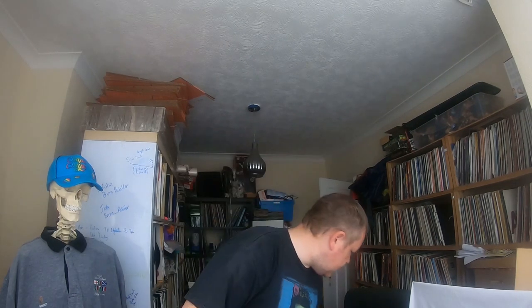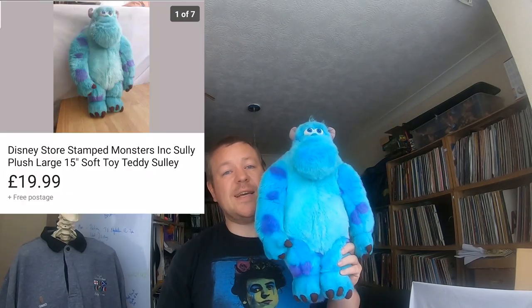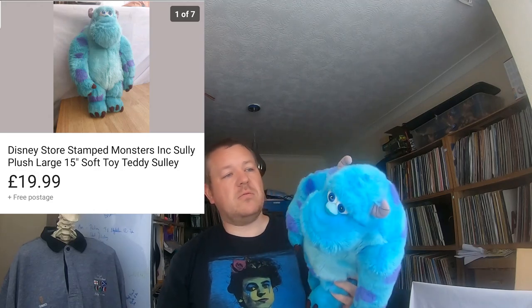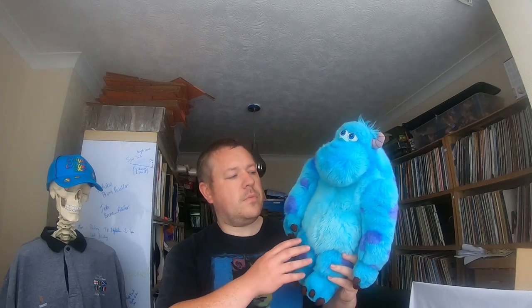Okay, next up, another plush sale, and this time it is Sully from Monsters Inc. Paid a pound, or probably would have been about a pound for that, and that's all for $19.99. So again, real decent plush sale. You can bundle the Monsters Inc. up together, get the green one. There's loads of different ones.